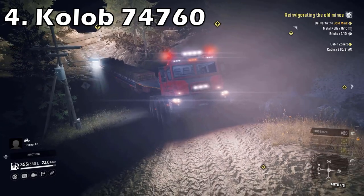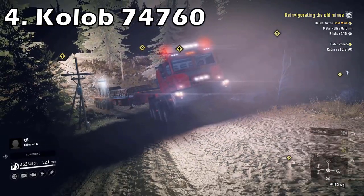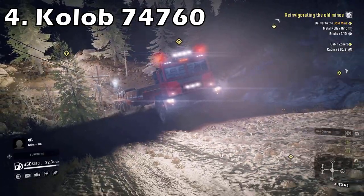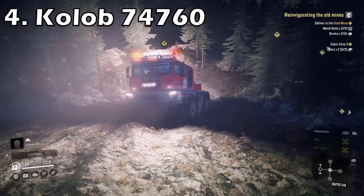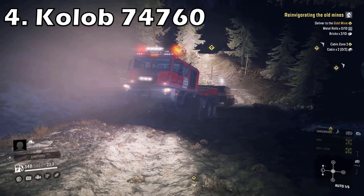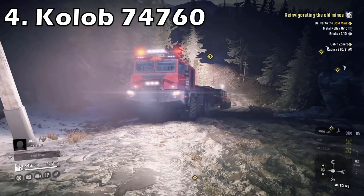At number 4, we have the Kolob 747-6O. This unit of a truck has had a turbulent life in SnowRunner. On initial viewing, it looked like it would be the be-all and end-all of heavy haulers given its size and stature, but its low-riding chassis and skid plate made it prone to getting stuck on anything bigger than gravel.